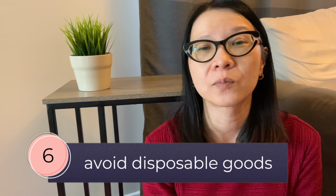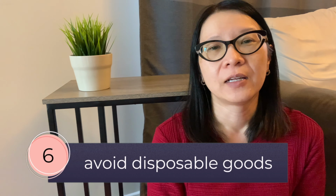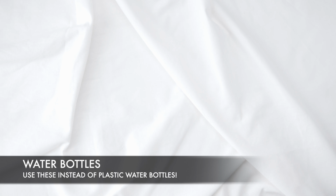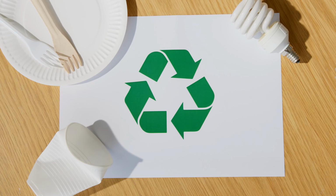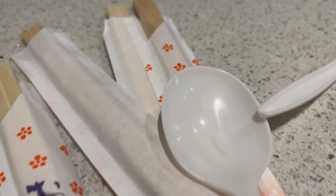And lastly, again, I know this is very difficult because of the pandemic, but try to avoid disposable goods where possible. Even if you do have to use disposable goods, if possible, try to use them more than once. So things like our face masks, I do try to use more than once. When I get takeout, I usually tell them not to include cutlery, the plastic cutlery and the napkins and whatever, because I'm just bringing it home. I can just use my own stuff, right?